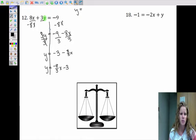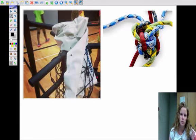Okay. Equations are a lot like knots, a lot like problems that you have to think about when you're untying a knot. If you have this scrambled up little knot over here, you have to really look at what do you think people did to get this knot? How do I undo what's being done? This is how I saw a volleyball net just the other day, and thank you to the 8th graders that wrapped it up like this.